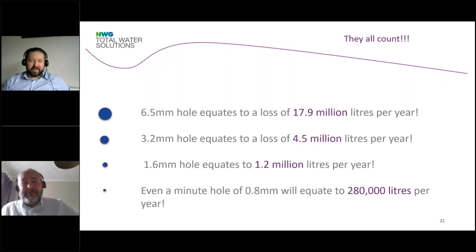People see it and think, oh, that's not going to equate to much, and it's not until you do the math and look at what this actually means that people all of a sudden take notice. We did another one on brushing teeth. If you leave your tap running when you do your 2 minutes, like the dentists say you should, so please make sure you follow the NHS, it can cost you 30 quid a year just by leaving your tap running.